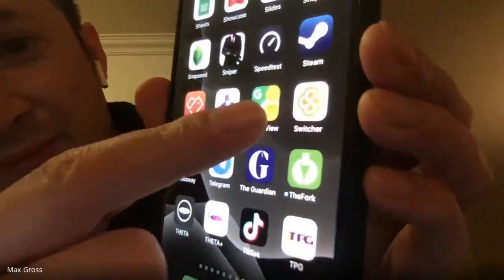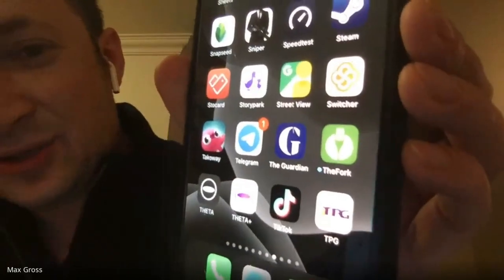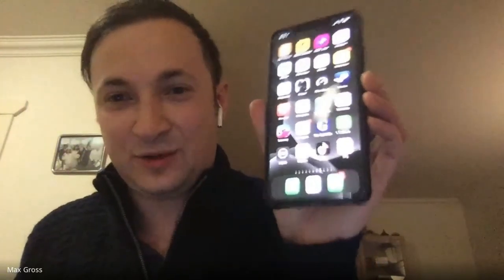So I'm going to encourage everyone to get the app open. It's the app that allows you to do it. It's called Street View. So this is the app here. If everyone can open that app up and then put a thumbs up in the chat when you've got that app open, I'll walk everyone through the process.